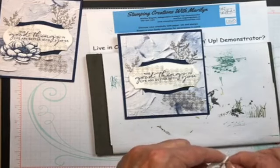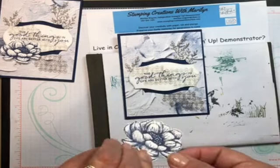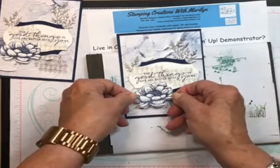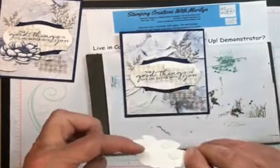I do have some other samples made with this set. So I can feel that just along the edges there, so I'm just going to slide it about like that. So there is the basis of our card.